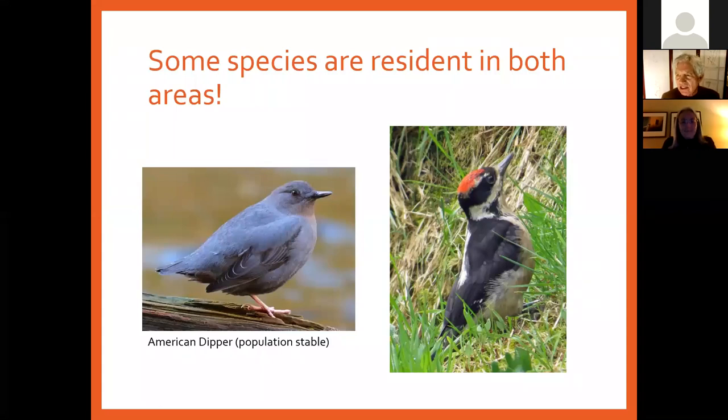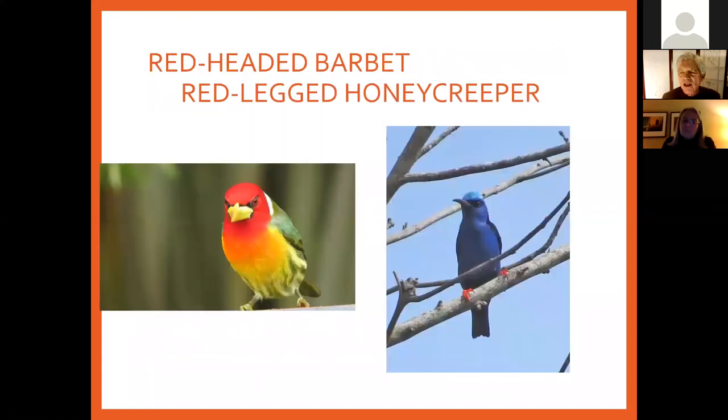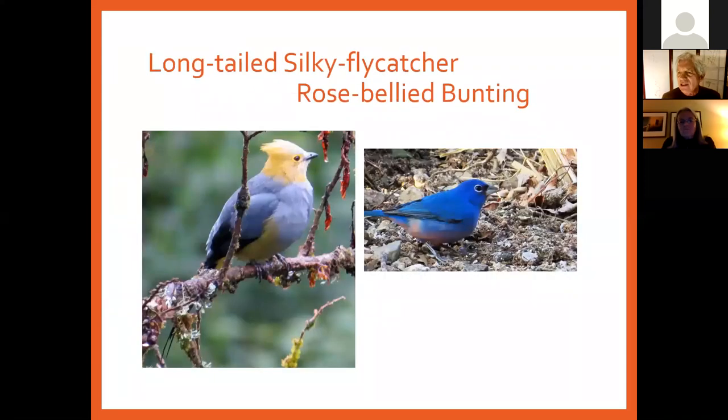Again, let's look at the links between the two. You know, there are species that are found here, that are found there, that are sedentary. American dipper, hairy woodpecker is another. That picture of the hairy woodpecker is from the cloud forest in Costa Rica. Then there are families that may sound unfamiliar, like a barbet or a honeycreeper. And then there are ones of the same families that we have up here, but they look quite different. We have one silky flycatcher in North America. That's the phainopepla in the Southwest deserts. And of course, we're all familiar with a number of buntings. This is the rosebelly bunting of Southern Mexico.